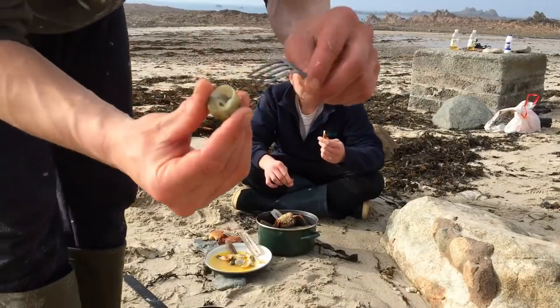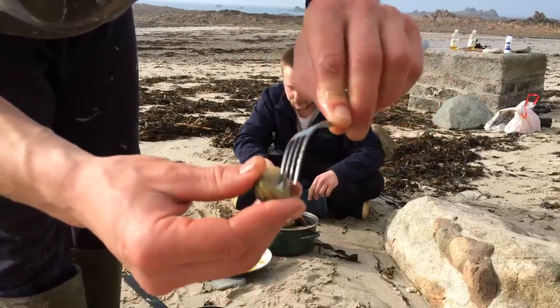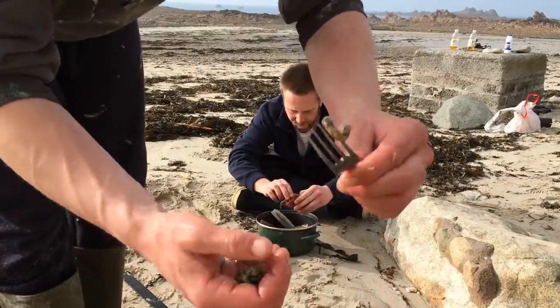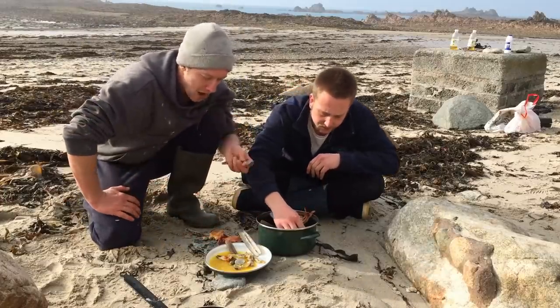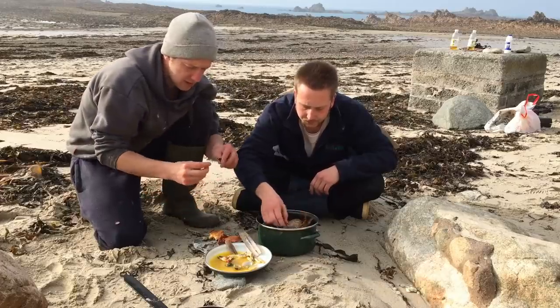Forgot to show you the winkles, guys. All you're doing is getting it right. Dig your fork right in and just spin it round. And there you go. Absolutely delicious these are. We've just been eating them, eh, Sam? Yeah, they're nice. Oh yeah. Definitely go for the giant ones. They're absolutely gorgeous.